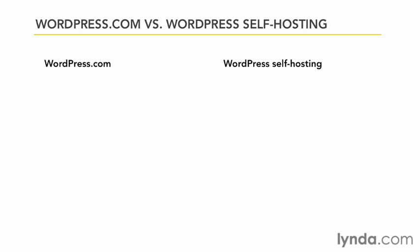The good thing is, whichever option you go for now does not have to be final. You can build a site on WordPress.com and then move it to a self-hosted solution down the road if need be, or you can build a site on a self-hosted solution now and move it to WordPress.com later. WordPress is incredibly flexible in all aspects, even when it comes to how it's hosted. So let's take a look at the features of WordPress.com and WordPress self-hosting side by side.